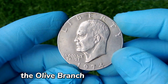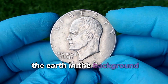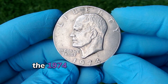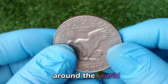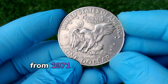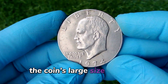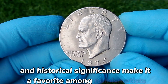The olive branch represents peace, while the eagle represents strength. The earth in the background reminds people of humanity's home and the achievement of reaching beyond it. Today, the 1974 Eisenhower dollar remains a popular coin among collectors around the world. Many collectors try to collect all Eisenhower dollar coins from 1971 to 1978, including different mint marks and silver versions. The coin's large size, beautiful design, and historical significance make it a favorite among numismatists.